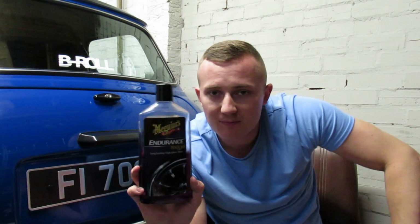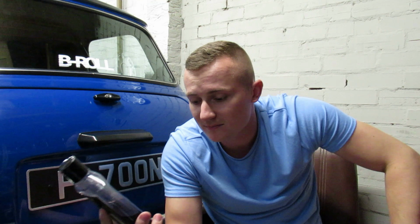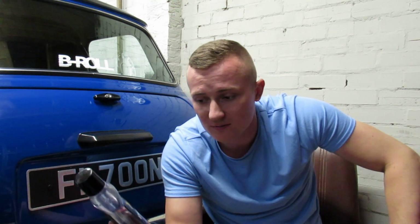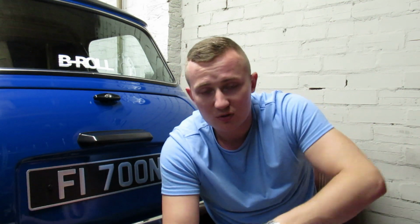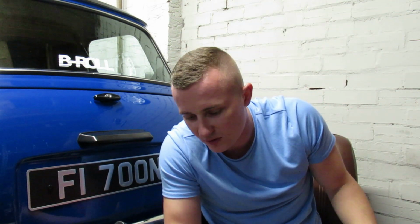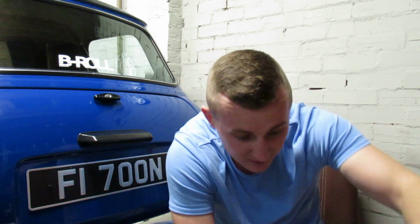Endurance tyre gel, Meguiar's. This is the best tyre shine on the market, again in my opinion. Won't use anything else. This stuff, when you put it on, it lasts. You don't sling it all up the side of your car if you put too much on, because you just put a little bit on a microfiber thing and then just spread it on, and it's proper sick stuff.